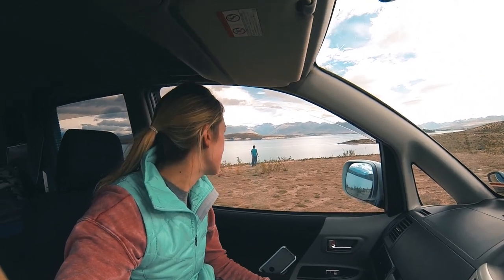Well, now it's just us again. We can continue to enjoy this beautiful sight. I haven't even gotten out of the car yet. That all happened as we put the car in park.